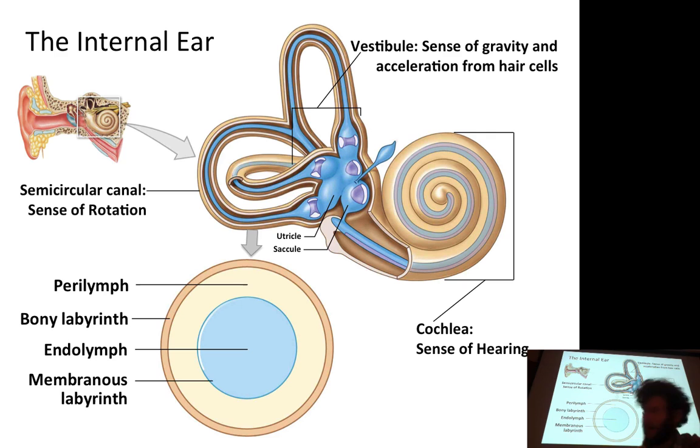And when we look at it here, this would be the bony labyrinth. Right, so this dark blue line is the membranous labyrinth. Inside the membranous labyrinth is the endolymph. It's fluid. And then between the membranous labyrinth and the bony labyrinth, there's what's called perilymph. So it's just these fluid compartments inside the ear.